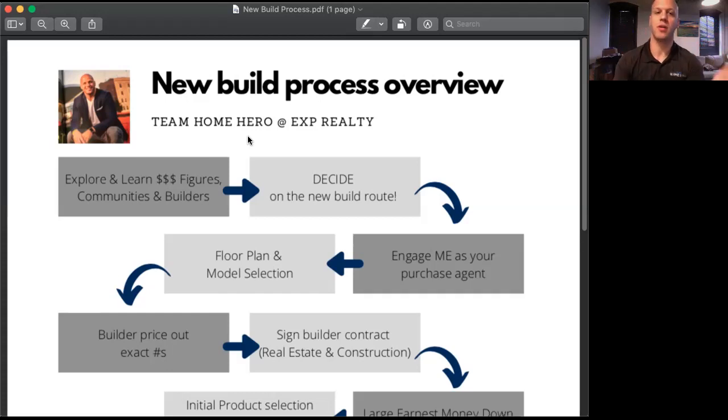The thing about new build communities is that there's not a lot of info online about them because they're literally brand new, to where with Google Maps you have a hard time GPSing them. There's not really a lot of satellite imagery on them, and we're doing our best to gather as much pictures, videos, and information on them as they develop in real time, to provide you a resource on all that. So we're going to continue to build that library.